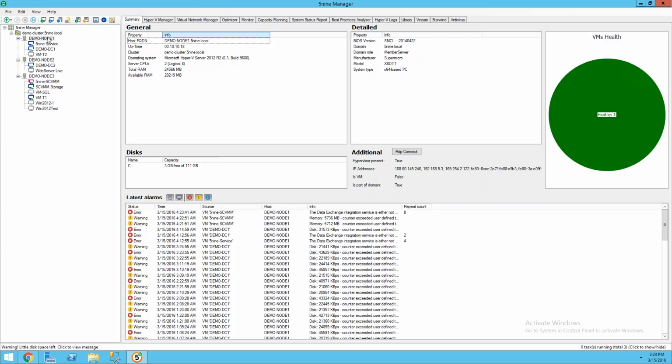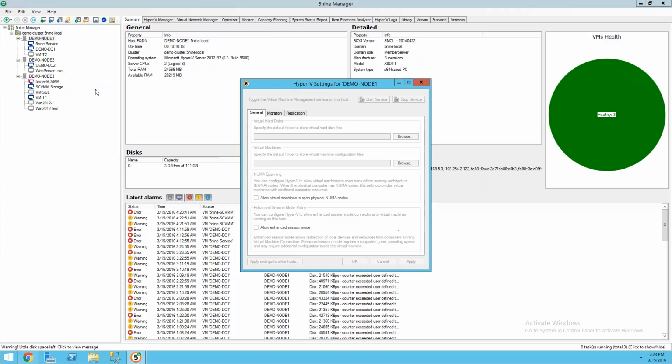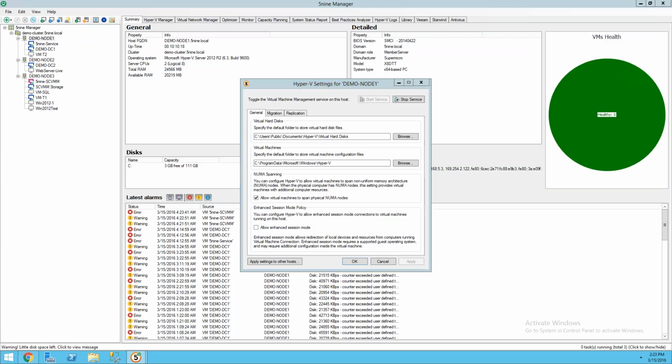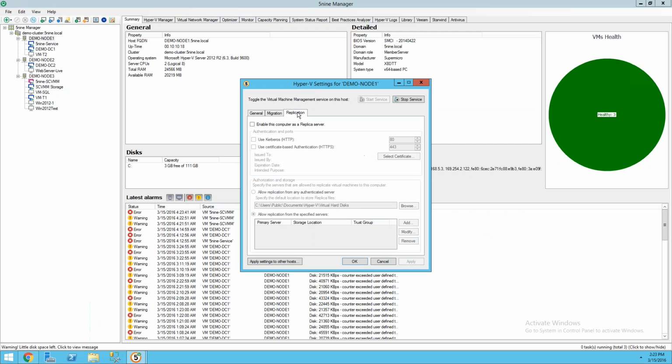Now, I mentioned one of my favorite features was the ability to clone settings. So let's take a quick look at how that works here, as we go down to our Hyper-V settings. Here I could configure general settings, such as the locations in which I want to store all of my disks. I could even configure Hyper-V replication, turn that on in a single location, and configure my entire data center to be replication enabled.